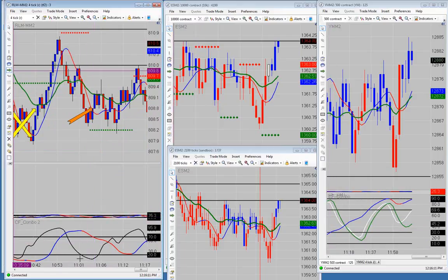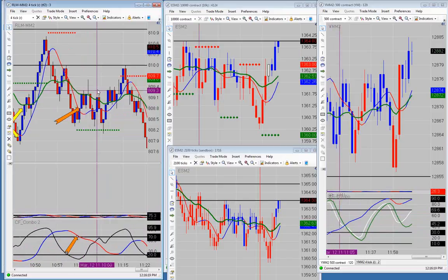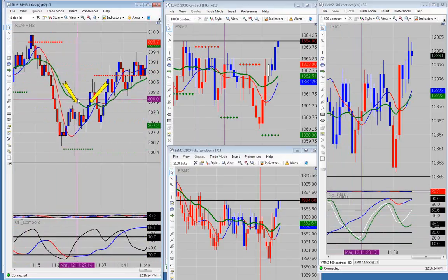I've already got the arrow drawn in there, but this is the bullish divergence right here. Okay, that space in between the black line and the cycle. There was an opportunity to enter right there. All right, now price continued to move over.